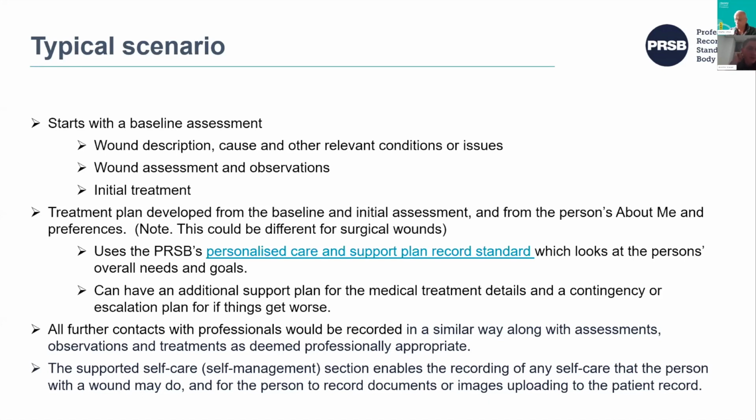So when we get our patient in, we start with our baseline assessment. An element of this is wound description. Alongside the National Wound Care Strategy, recognising the National Wound Care Strategy as a key stakeholder, it's getting the diagnosis and the cause of the wound. And work such as Julian Guest's has highlighted that this is quite often underdone. And other relevant conditions or issues, comorbidities, for example, that go alongside it.